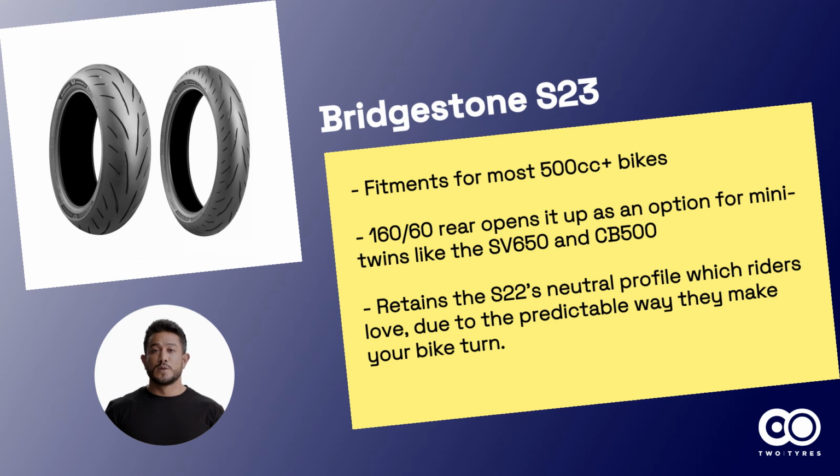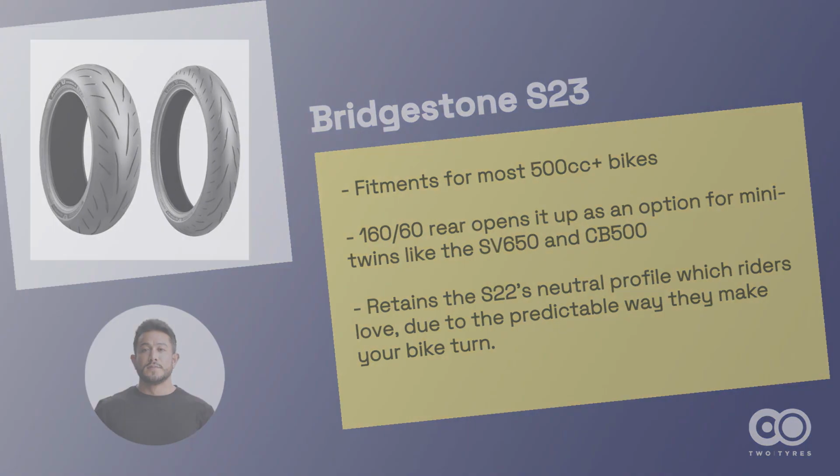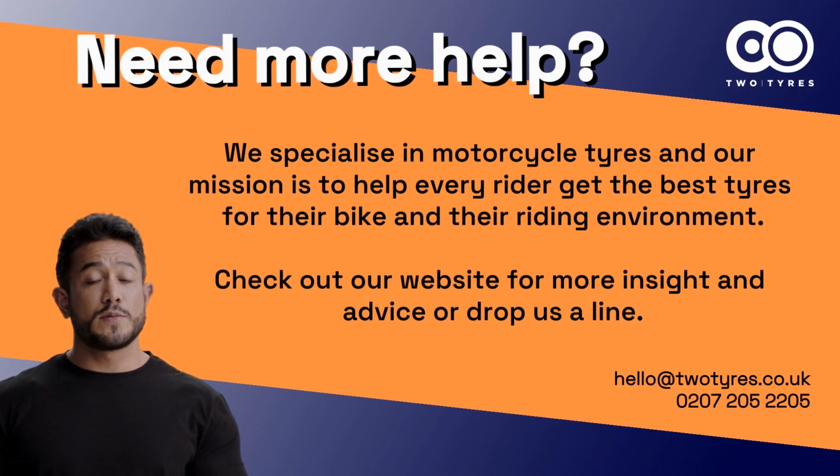Unlike the S22, it's not yet available in 110/70 profiles for smaller bikes, but these sizes are likely to come later on in the year. If you want a seriously capable sports bike tyre that helps you build confidence from the word go, these come highly recommended.